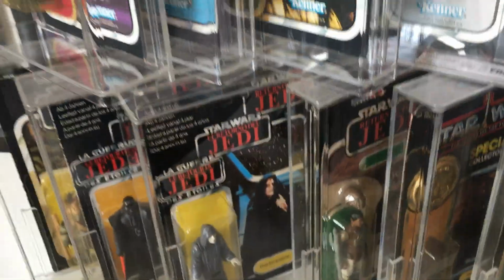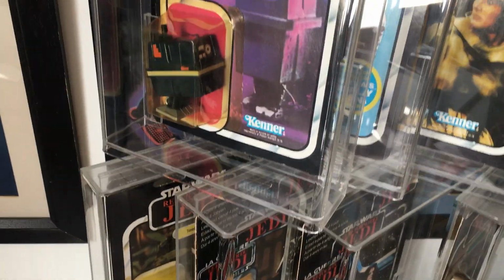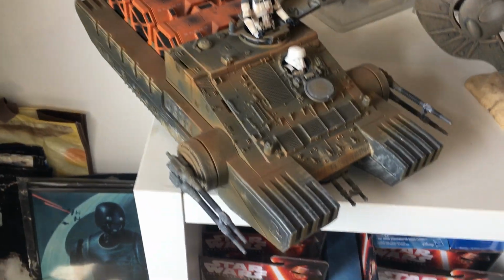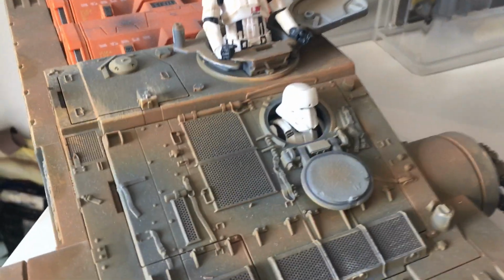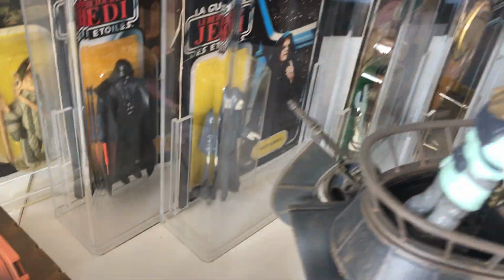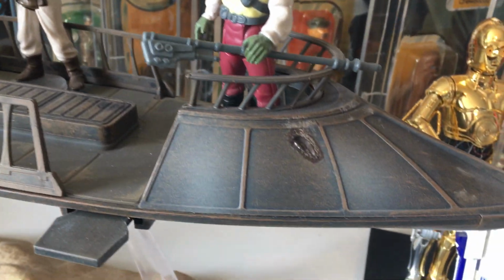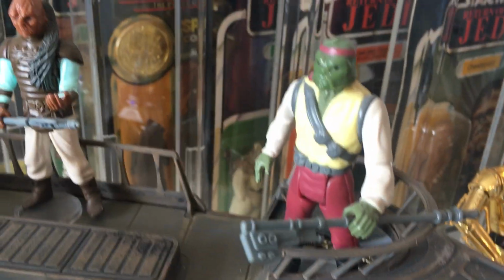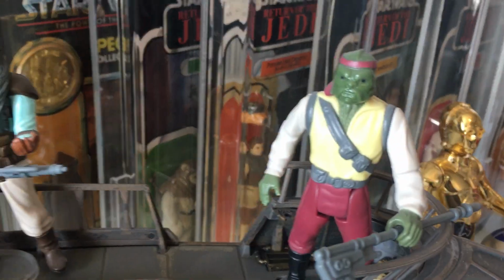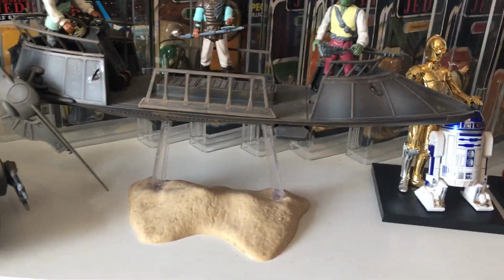Got the tri-logos. Emperor, Darth Vader, and an Ewok. And we got, of course, the awesome Rogue One tank, which has got the driver and the commander. Then we've got the skiff with some vintage figures in. Oh, it's vintage Barada. It's so cool how it floats off the ground.